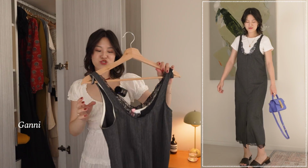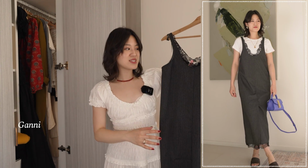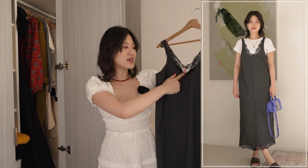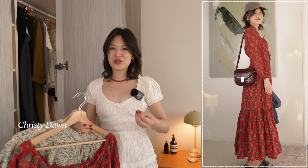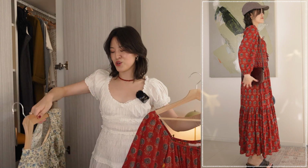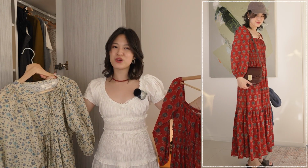Just got this one back from the dry cleaner. This is one of my all-time favorite dresses. This is from Garni. I love that it is one of those dresses that you can layer over a white t-shirt. I love that look. So that's the reason I wear this one all the time. Keep in mind that because I just decluttered my wardrobe, everything I have here I love. There are really no exceptions. So if you're wondering my thoughts, it's all pretty much positive.